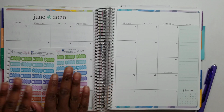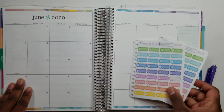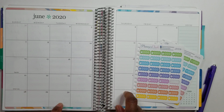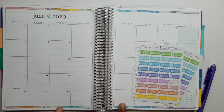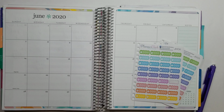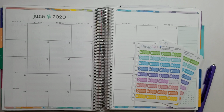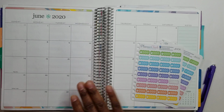So this is how I set up my planner, and this is how I use it on a monthly basis. My income is pretty stable, so I'll just drop my paydays out here, and then my husband's income gets tracked weekly so we can see how that shakes up each month. So yeah, this is my setup for the month of June.